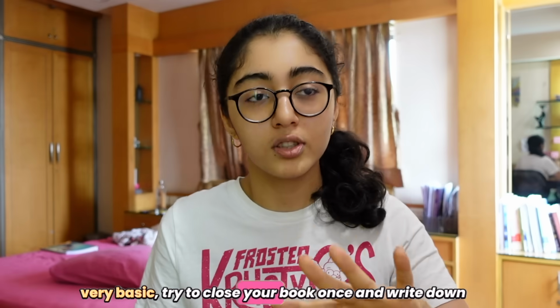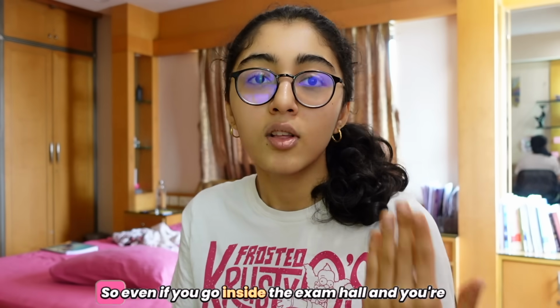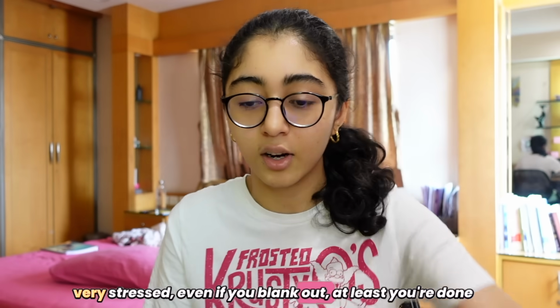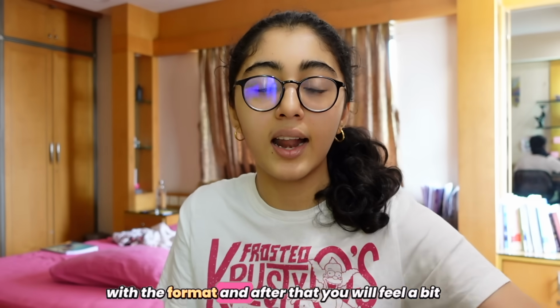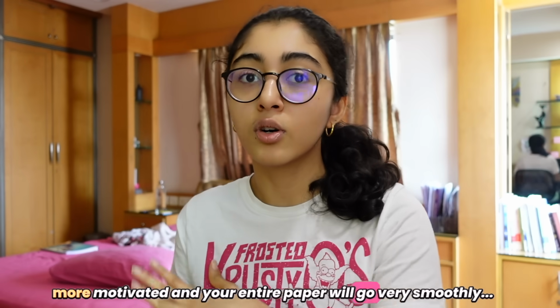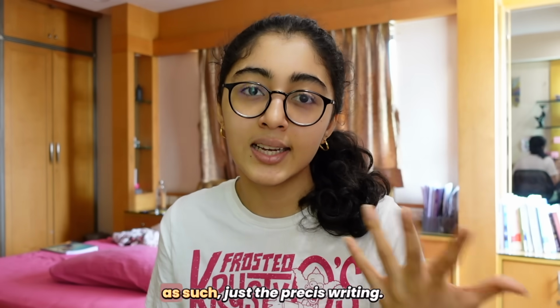Email and notice, there is not much to say because it is very basic. Try to close your book once and write down all the formats at least 2 to 3 times. So even if you go inside the exam hall and you're very stressed, even if you blank out, at least you're done with the format, and after that you will feel a bit more motivated and your entire paper will go very smoothly. For comprehension, you do not need to prepare anything as such.